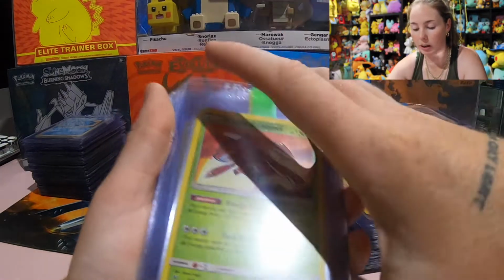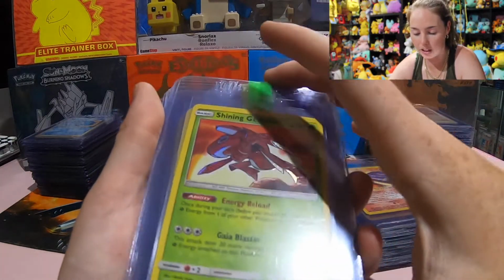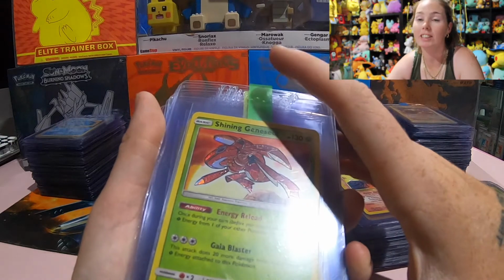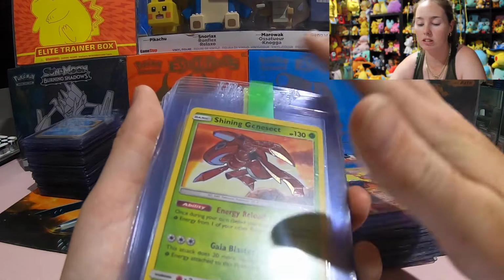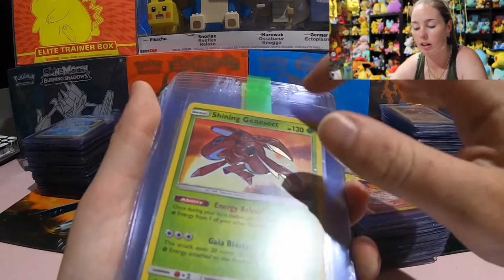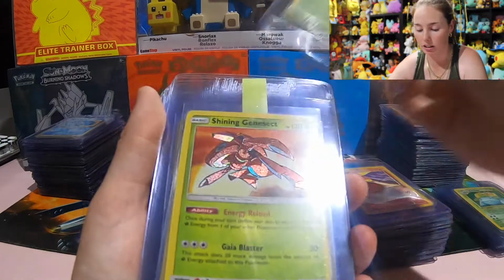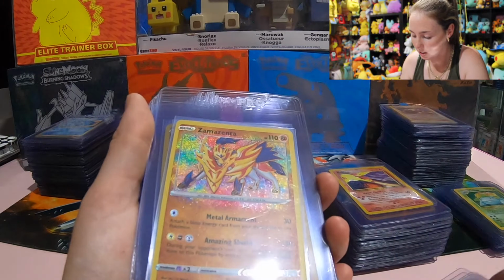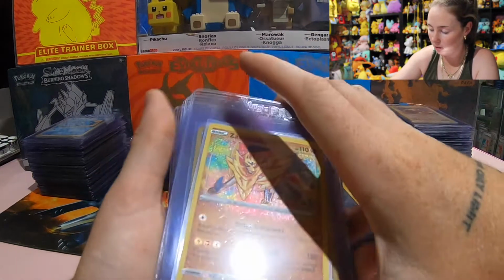And I swear I get most of these off of eBay. So I go on eBay, I search up Pokemon, and I search up what listing is ending the soonest, just because I find if I do that, I can get cards at a good price. So we got shiny Genesect here. We got 1, 2 of them. So that's it for the shinies in that one. So they go in the shiny pile.